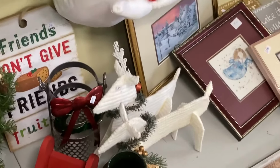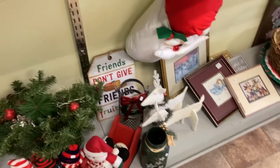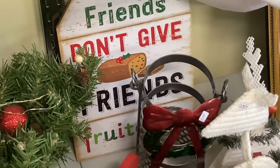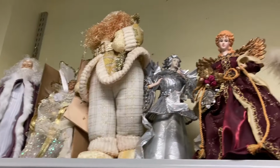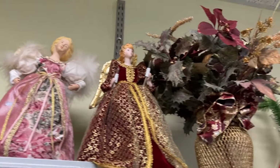Those plastic canvas reindeer caught my eye. I also thought this sign in the back there was pretty funny. I actually like fruitcake. It's been a long time since I had it though, like decades, but I do remember liking it. Curious, are you like pro fruitcake or not fruitcake?